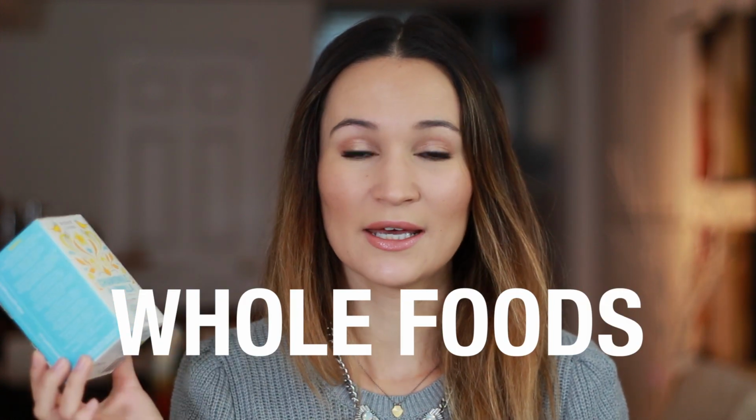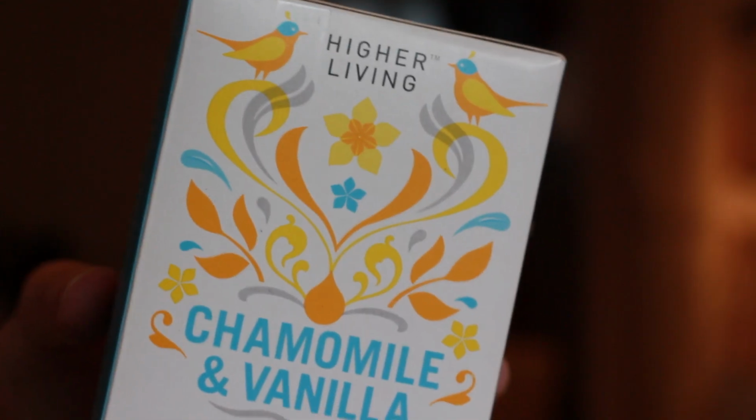Moving on to some non-beauty favorites. The first thing I want to talk about is tea. This tea is from the brand Higher Living, and I got this at Plum Market in Ann Arbor. I'm not sure where else you can get this, but I'm sure I can find this on the internet somewhere. Chamomile and vanilla tea.